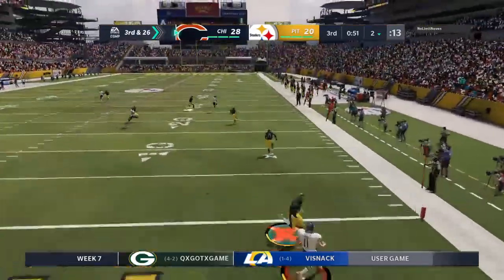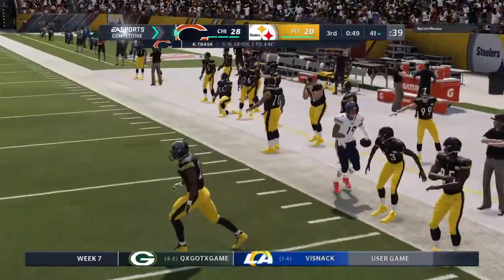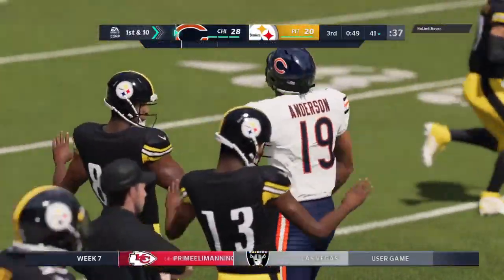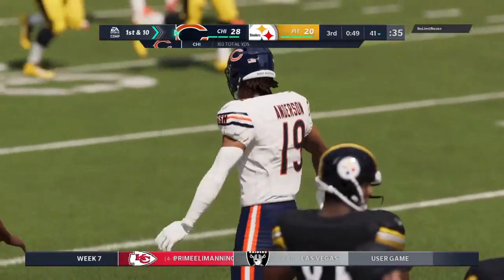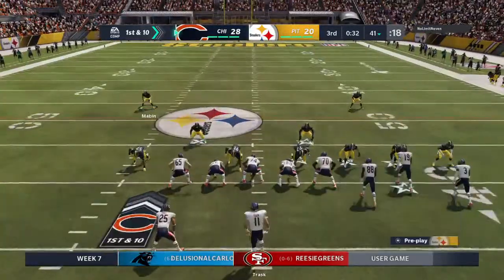Eluding the pressure right. On the run, he'll let it go deep. He's got a man, complete. And past the 40 before he's out of bounds. A real letdown defensively. That was 3rd and a bundle, but they allow the conversion.